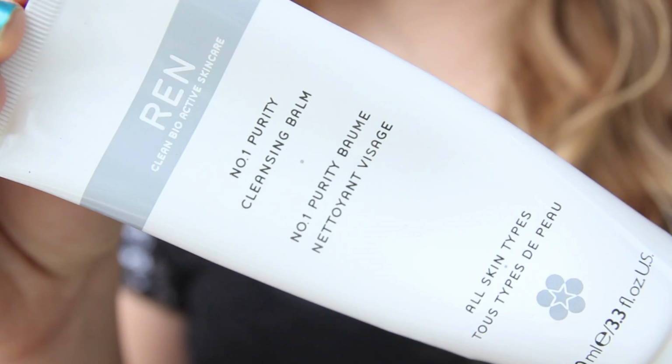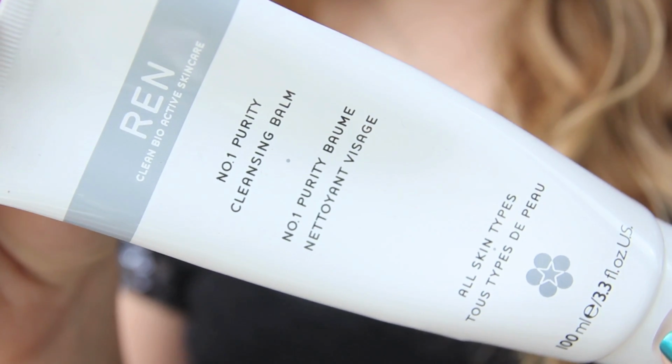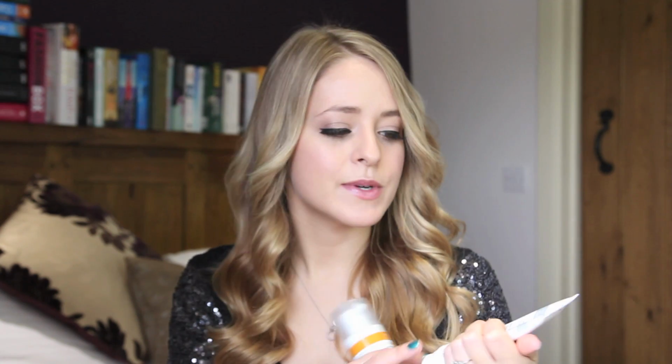The other thing that I've been loving from them and using on a daily basis is their #1 Purity Cleansing Balm. I used to use my Liz Earle Cleanse and Polish cleanser. I fall in and out of love with the Liz Earle Cleanse and Polish. This I really like because, I don't know if you guys have ever used a cleansing balm, they're very, very luxurious, and they really break down makeup really well because they're oil based. It just gets rid of all your makeup, and you can get rid of your eye makeup, everything. Absolutely love this stuff. The only problem is the packaging is really annoying because it dries fairly hard, so it's hard to squeeze out, but apparently they're going to be changing this back into a tub at some point in the future, so I love those bits from Ren.